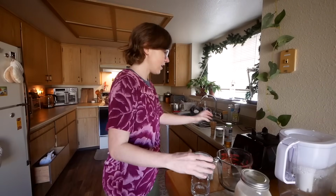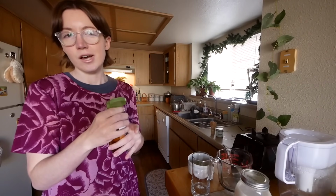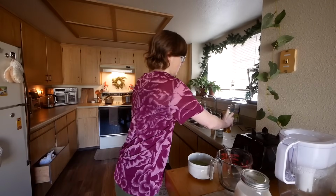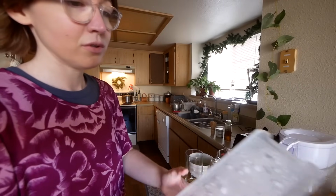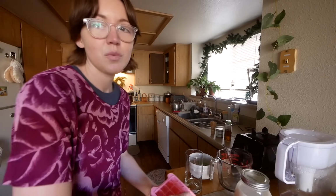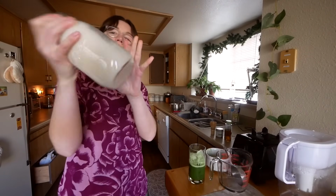Because the other day when I made a matcha latte with my homemade oat milk, you could just tell that it was homemade oat milk, like you could tell that it tasted healthy, which is kind of cool. January vibes. But I just would like to know how to make the oat milk at home. Homemade oat milk.